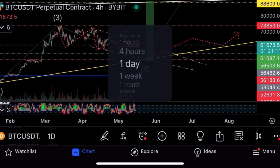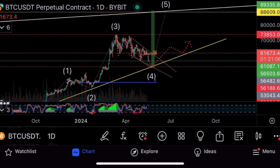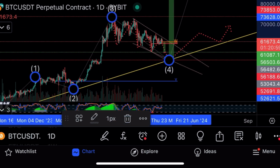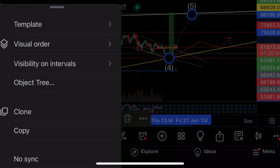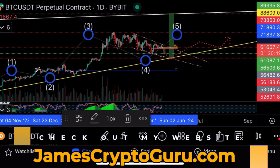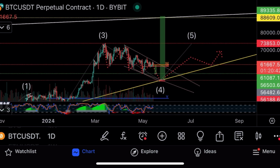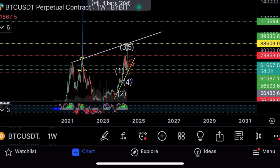But the problem is now with this third to fourth corrective wave being so low, the second to third impulse is always less than the third to fourth corrective. So I'm revising my 88k target, unfortunately. The third to fourth corrective wave is always longer than the fourth to fifth impulse. So I think that was the top, everyone. Unfortunately, I think 74k was the top, because the fourth to fifth corrective wave is always smaller than the second to third impulse. Okay, but we have this trend line.